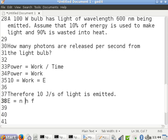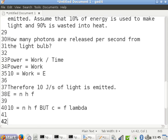So therefore, 10 equals nhf. Do we know the f? No, we don't. But we know that c equals f lambda. So we can find it. Yeah, so we can say that 10 equals nhc over lambda.